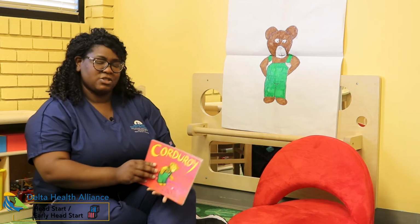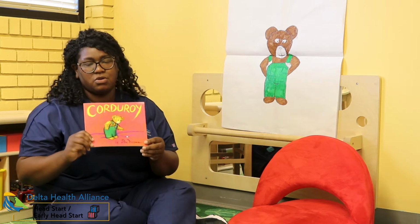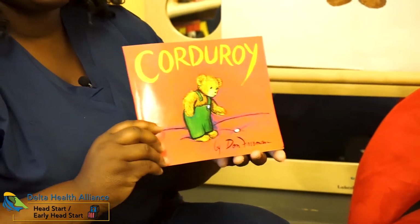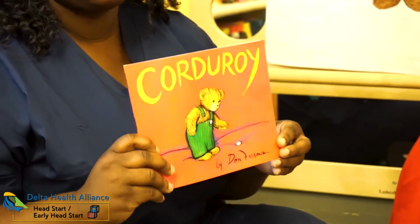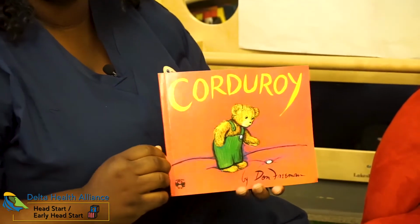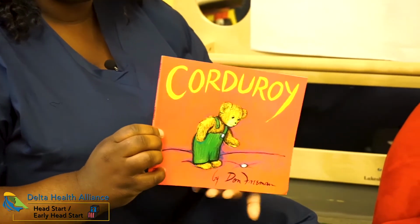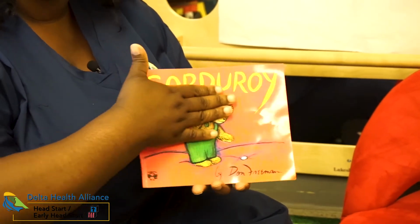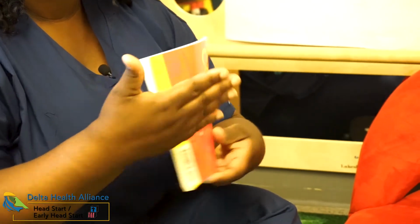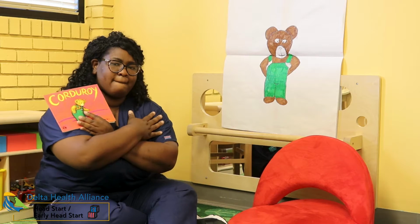It's good. So let's begin to read a story, okay? And the name of the story is Corduroy by Don Freeman. Don Freeman is the person that writes the book. And he's also the illustrator who draws the pretty pictures in the book, okay? Every book has an author and an illustrator. This is the front of the book. Say front. This is the back of the book. This is the spine of the book. The spine holds the book together.